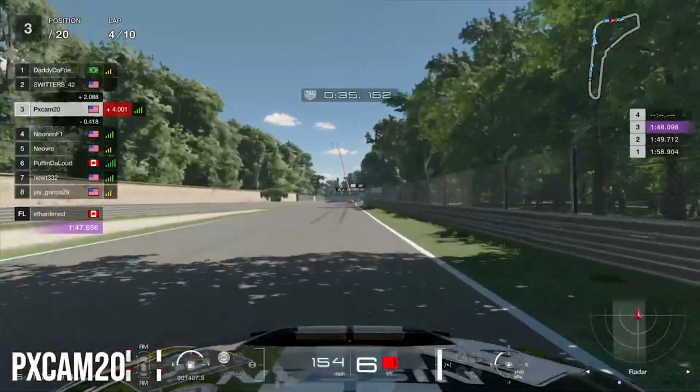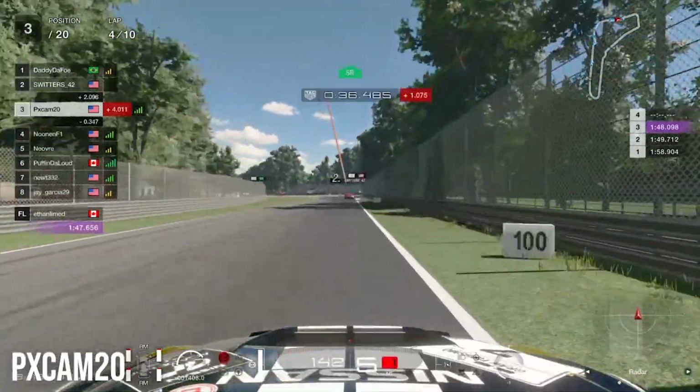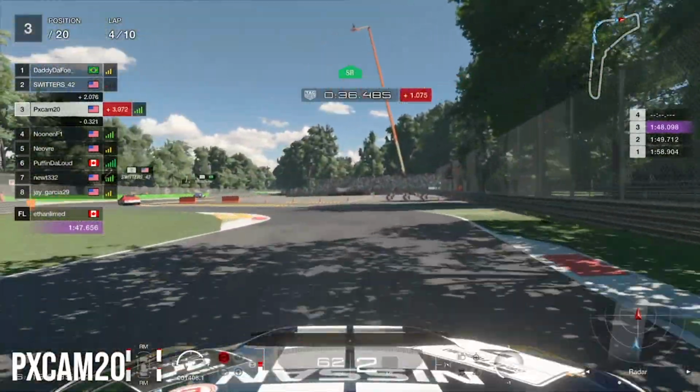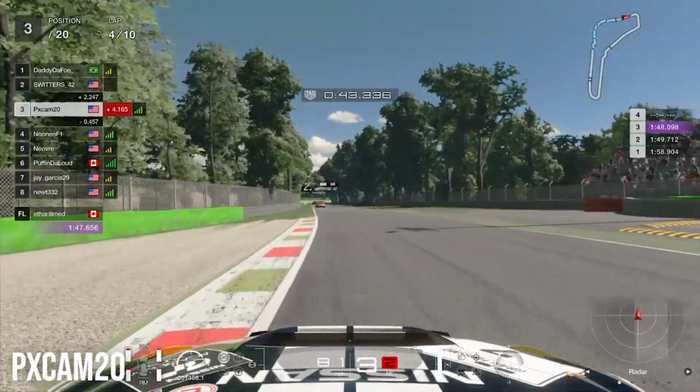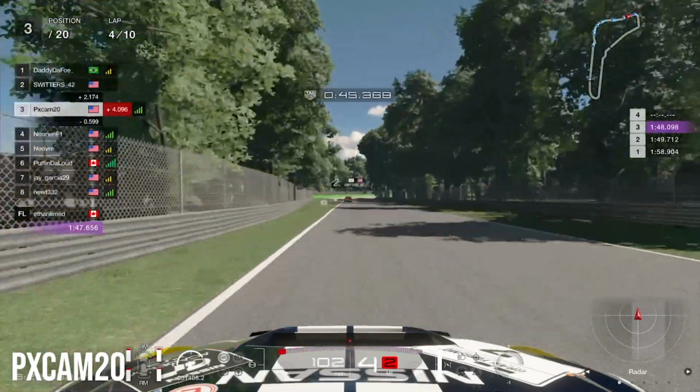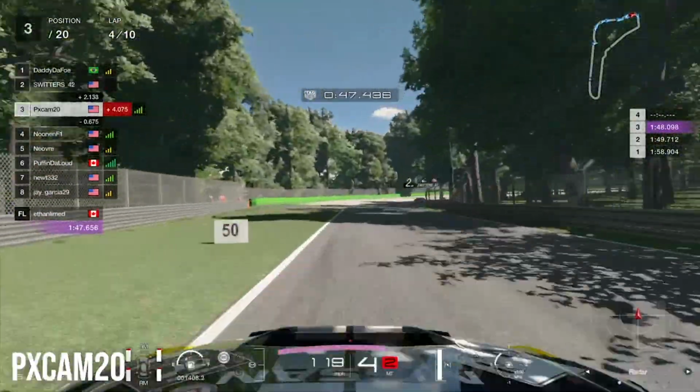second chicane. You can see they're still right behind us as we're trying to pull away now. So we're going to try to catch up to 2nd place as best as we can, so we can get into the slipstream and try to pull away from those gaggle cars behind us. Check right behind us, and there's actually a wreck going on as we enter Lesmo 1.